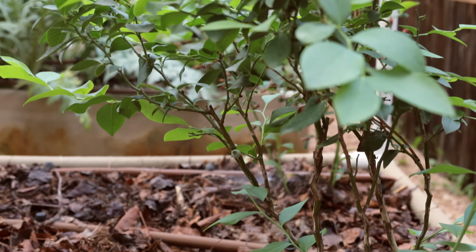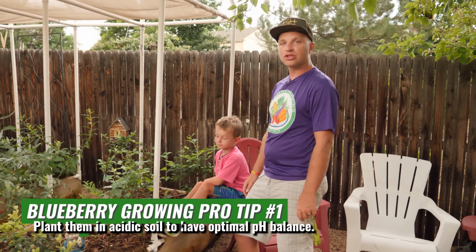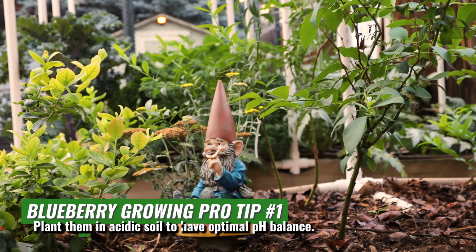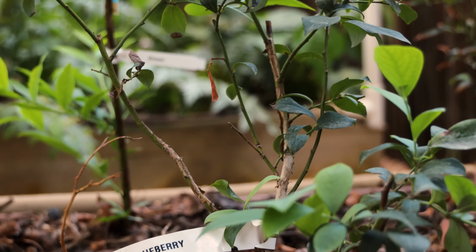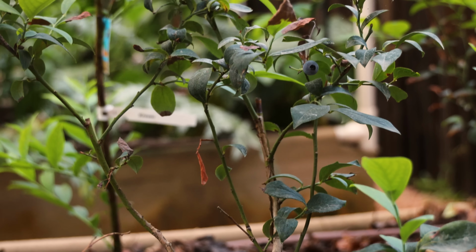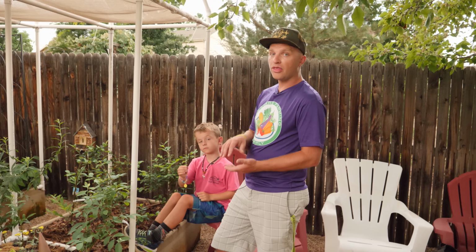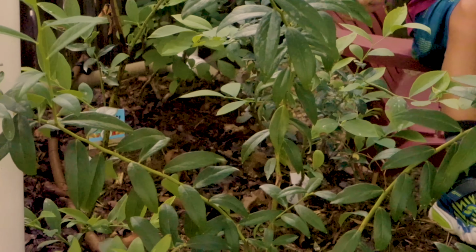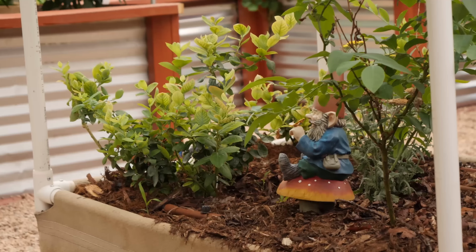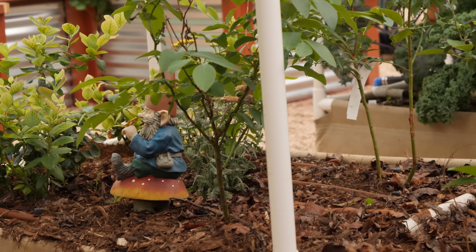Top pro tips for growing blueberries are number 1, plant them in acidic soil. When I was prepping the soil for this bed, I made sure to add things like sulfur and soil acidifiers. You want your pH of your soil to be a good amount lower than the rest of your garden, especially if you can't adjust your pH in your drip irrigation. So you want to compensate by making the soil very, very low in pH. As you can see, most of these varieties aren't having any problems.